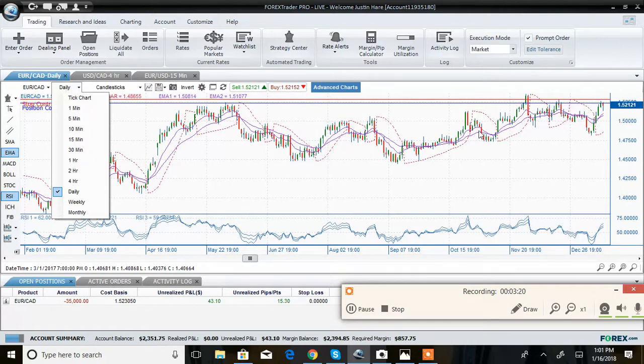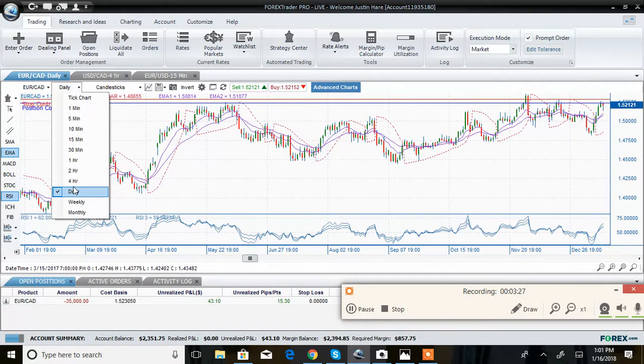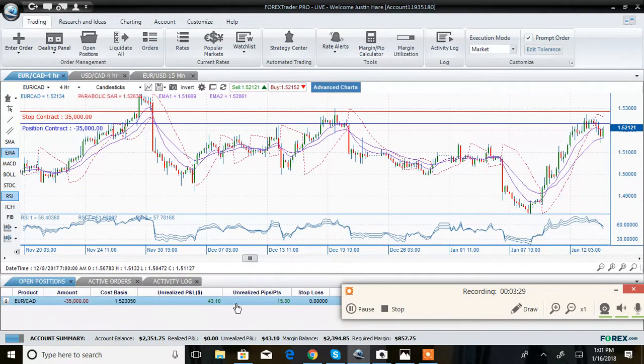Plus, I've been seeing this pattern. See how it's just kind of choppy? It's in this trading range. So these are kind of gimme trades, and I've already got 43 bucks on it. Just a 35,000 lot position.